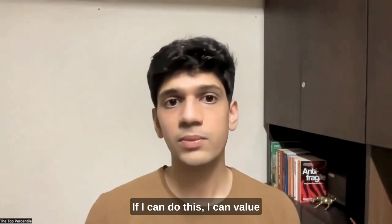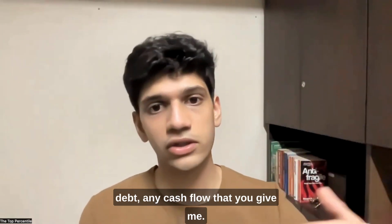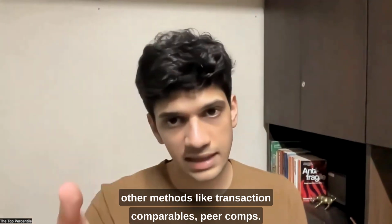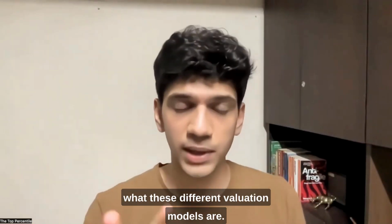If I can do this, I can value any equity, any stock, any debt, any cash flow that you give me. I'll be able to value this using DCF or using other methods like transaction comparables, peer comps. I can look at trading comps. What are they trading at? You need to kind of understand what these different valuation models are.